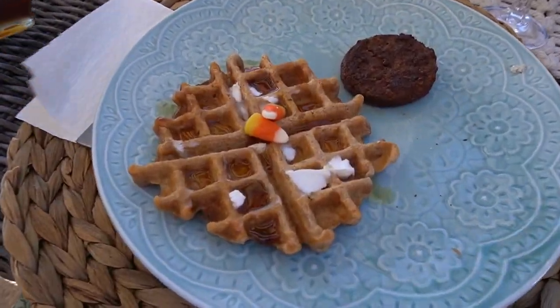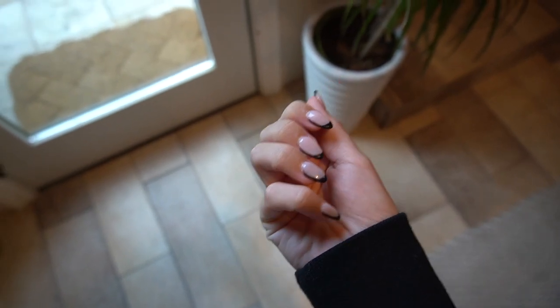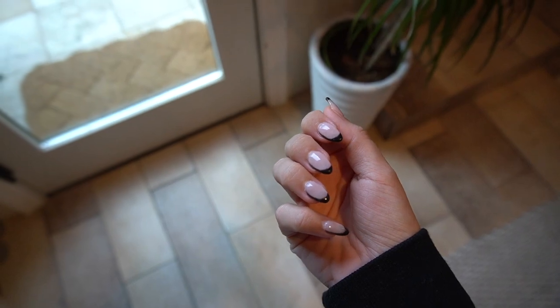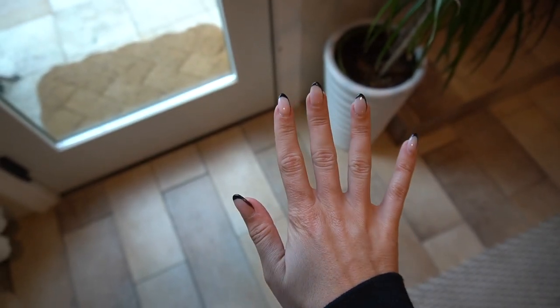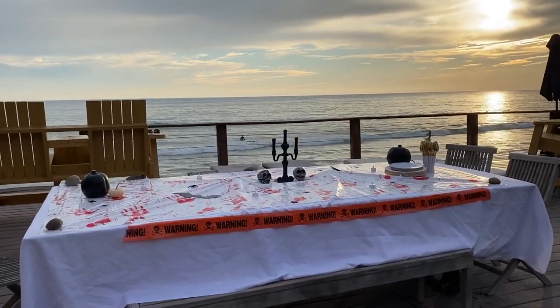Overly sugary. Halloween nails. I did like this black, creepy nails. I kind of wanted to make them sophisticated too, so they would work after Halloween. So I ended up with these, and I just did black toes.